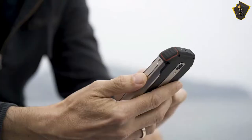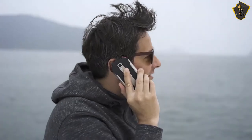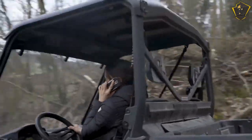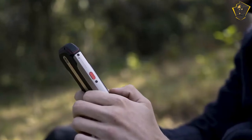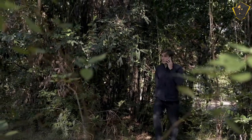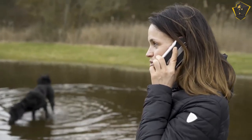With a longer-lasting 4300 mAh battery and an extremely efficient power management system, you can use the Atom XL for up to 3 days with no recharge. The upgraded CPU and memory will improve the smartphone's performance significantly. The Atom XL is a strong, powerful, resistant, and reliable smartphone.